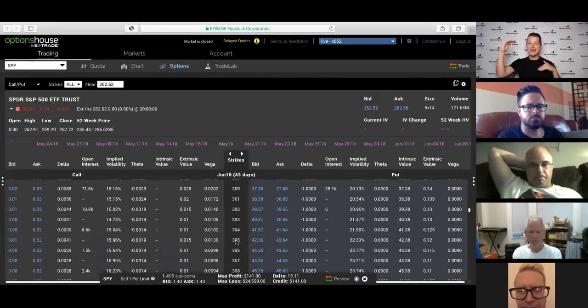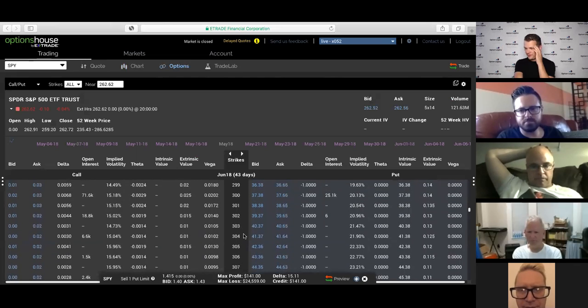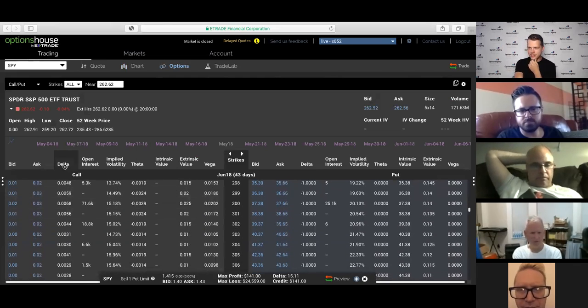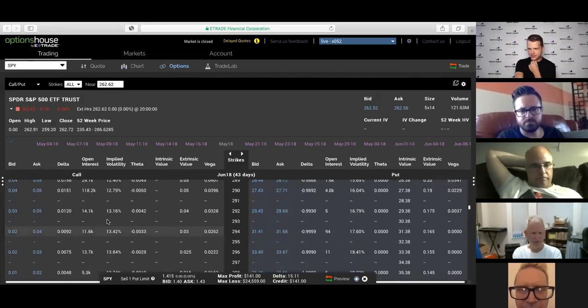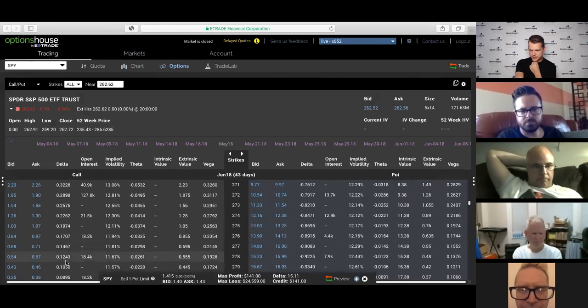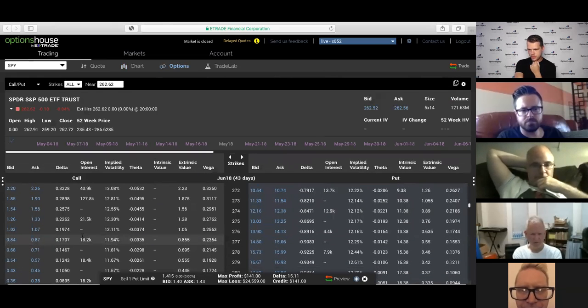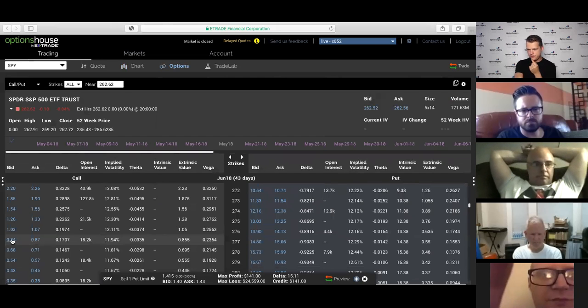And then once I can get a 70% probability, I then switch over and start looking for, can I take enough credit to make that 70% probability worth it? So where are you looking at, 15% or 15? 15 delta. So it's going to be this column here, and we're going to find the 15 delta under this column on the call side, which is way up here. There we go. So it's right around the 277. $277.